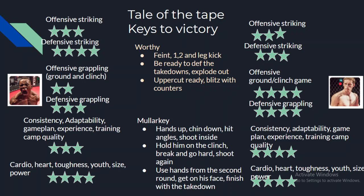Mullarkey is the more well-rounded fighter here, guys. Not bad striking himself, not bad power. Likes to push the pace when he has the strength advantage and the power advantage. He's very strong on the front foot. But what I expect here, guys, is Worthy, as always, to hold the center of the octagon, keep his feinting. His opponent comes in, he's trying to swing and put guys out. So that's basically what he does.